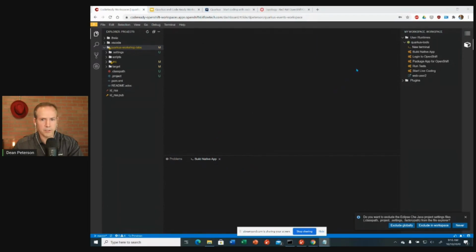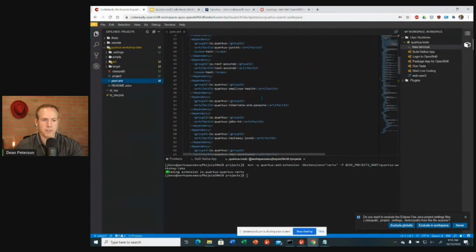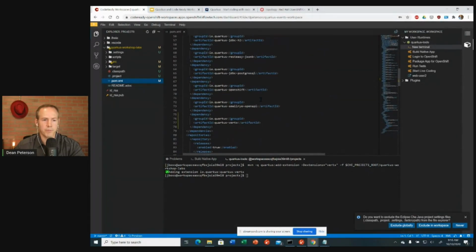adding a new extension. So we just create a new terminal, and it's as simple as running a Maven command. For all intents and purposes, what you see in your code, the thing that changes is a dependency added to your POM. So I just added a dependency for Vert.x, and Vert.x is a reactive framework for reactive style programming. It gives you things like an event bus that allows you to do messaging inside your actual framework and your application, as opposed to having to go outside for something like Kafka or an AMQ broker. And it lets you do that nice event-driven decoupled type of architecture.